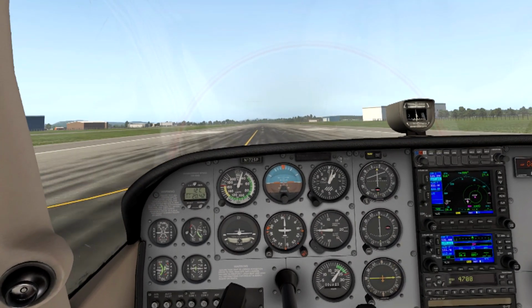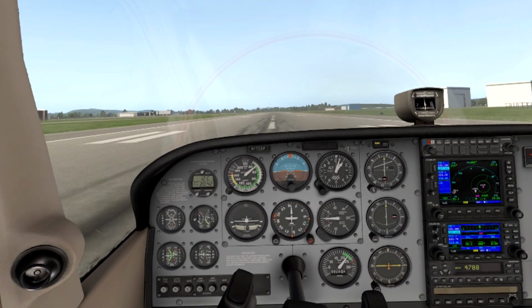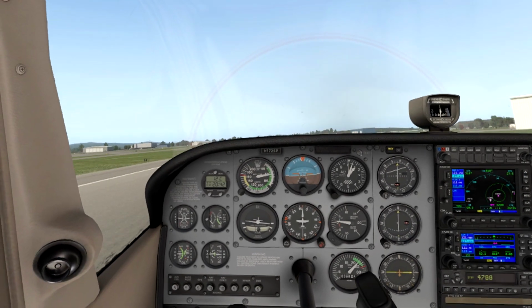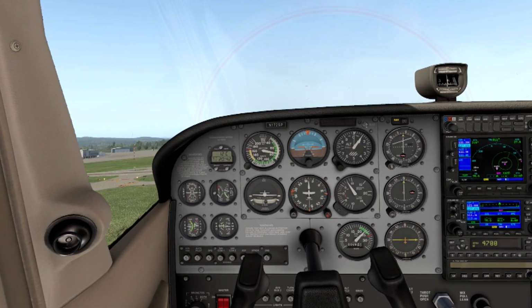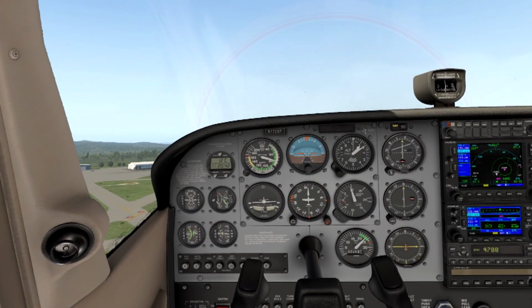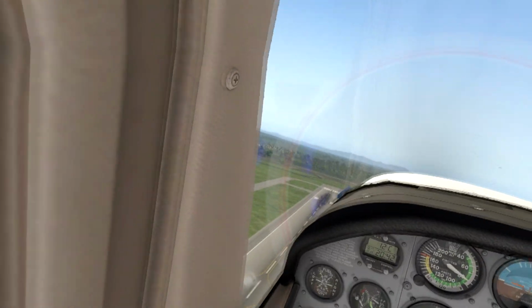It's just going to pull to the left, a bunch of left turning tendencies in this thing. Kind of like a helicopter, except the rotor system turns counterclockwise in America, so it yaws to the right with power. Alright, so let's get in trim here.